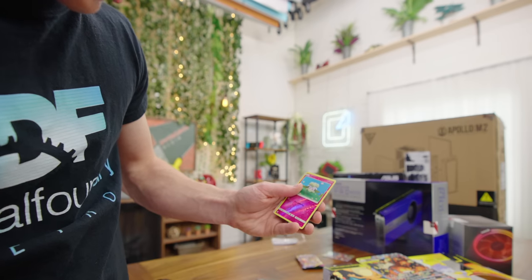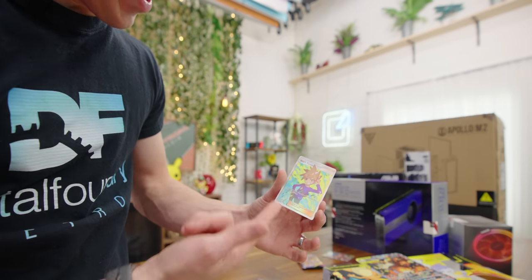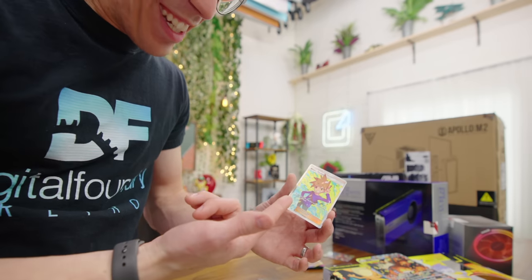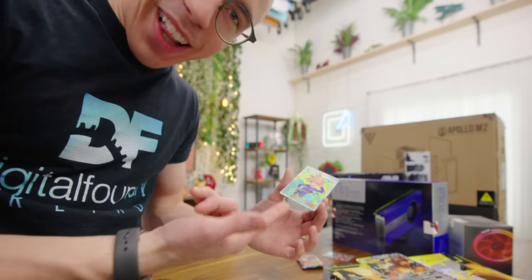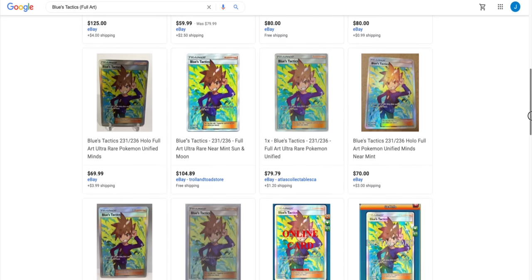Another Pikachu, a Cottonee, and, oh, a full art trainer card. Look at that. That's worth, like, multiple dollars. Maybe, like, two. I don't know. But we'll sleeve that. That's actually pretty cool.